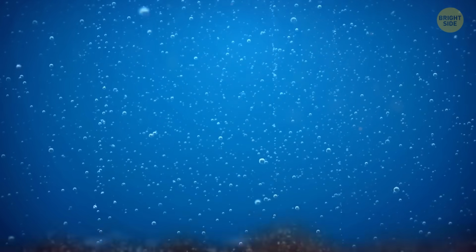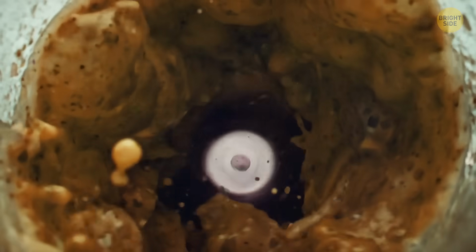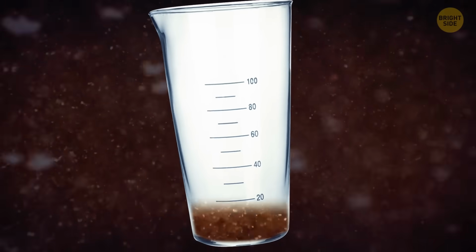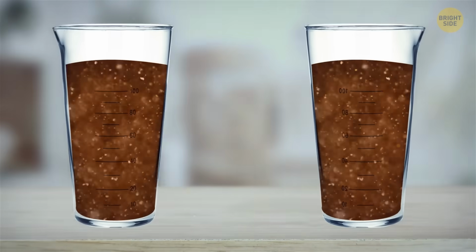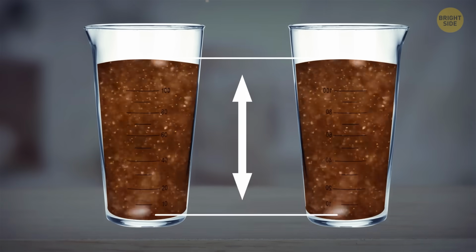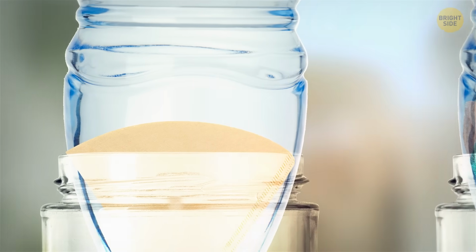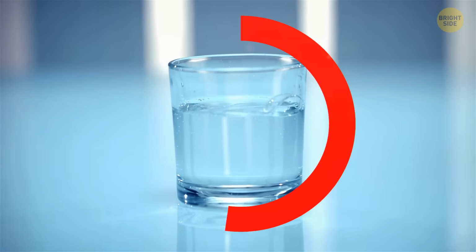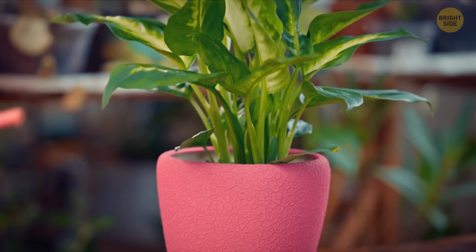For filtering purposes, use water mixed with soil. Make sure to give it a powerful stir before pouring the water into each bottle. Also make sure to measure the quantity of water with a measuring cup. You'll want to filter the same amount of water in each bottle if you want to have relevant results. The best filter should be visible to the unaided eye. Remember, however, that this water wouldn't be safe to drink. Your plants might love it, though.